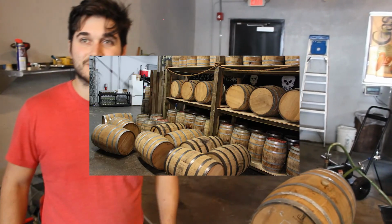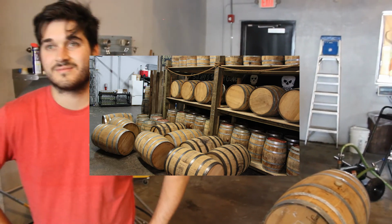I know a lot of people are starting to go back down to that. They used to do a lot of 120, but now they're starting to do lower barrel entry proofs. So you think that just brings out more of the flavors? Well, you've got to think there's a combination of your alcohol and your water. Water is like the universal solvent, so you get different flavors depending on how much water to alcohol you have.